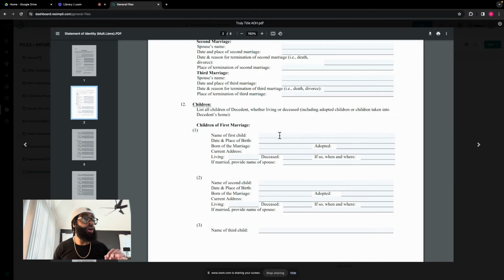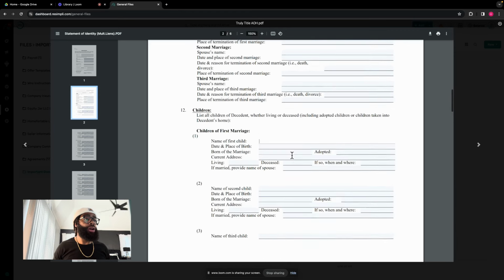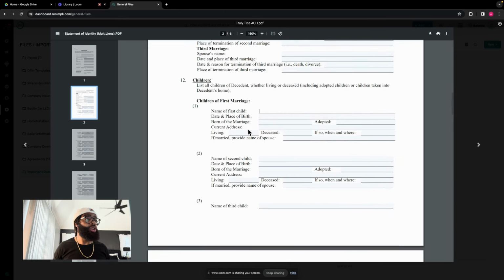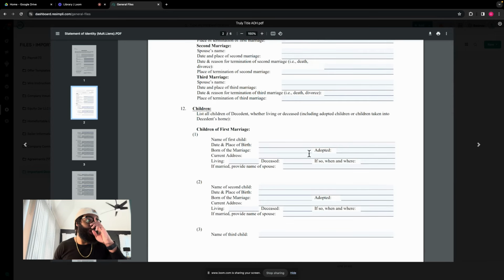Remember, all forms, all lines have to be completed. If that does not apply, simply put NA, okay? Now, I'm not going to put NA on all of these just to keep this going. But if it does not apply, just put NA, or you can just strike a line all the way through this if it does not apply. Okay, but don't just leave it blank with no indication of if the information doesn't apply.